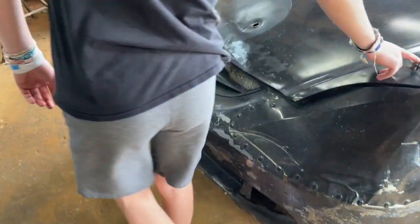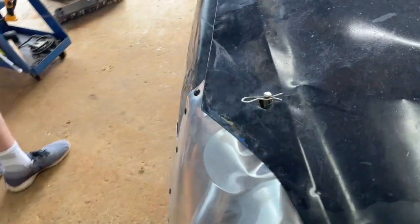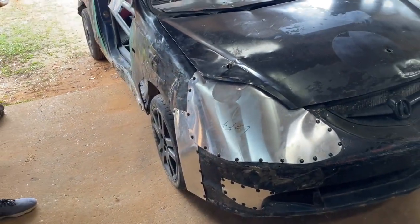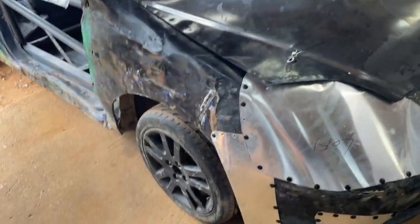And we also trimmed down these hood pin pieces. Cut the hood pin pieces down. They were sticking up like yay high. And y'all look how good this right front looks. It is back. We got the fitment on the hood a lot better.